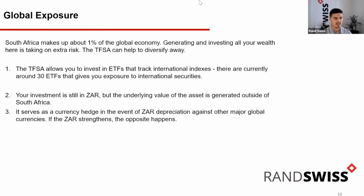So three things again here, as I've alluded to before. South Africa is about 1% of the global economy, and generating all your wealth and everything here is a bit of extra risk, and the TFSA can help you to diversify away. So there are currently about 30 or so international securities that you can trade. Those vary from property ETFs to bonds and equity.